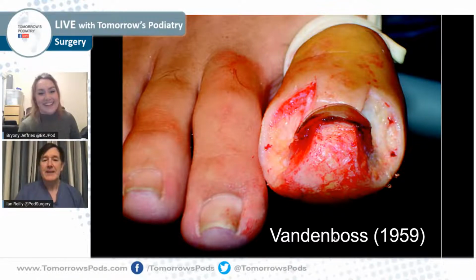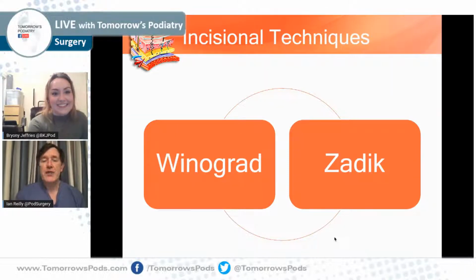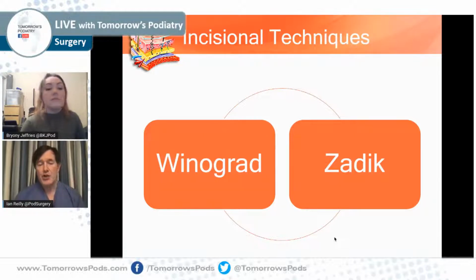You're way too much. So that's really kind of soft tissue techniques. Now you can do soft tissue and combine it with nail as well, and there's kind of another range of techniques. But when we think about incisional techniques, certainly within the pod surgery world, we think really about two main techniques for partial and for total techniques. So Winograd would be your go-to partial incisional technique. Was developed in 1929, and in fact what we do now is not the original Winograd, but there are lots of different techniques. There's McMurray, there's Frost, there's a Supan number 2, lots of different partial techniques, but really Winograd's the one that people only ever talk about for partial, and Zadig is the one that people talk about for total.